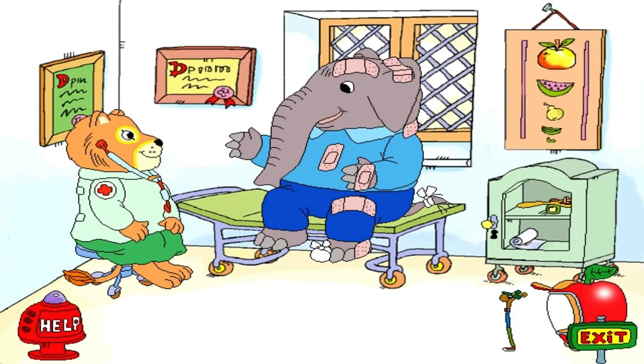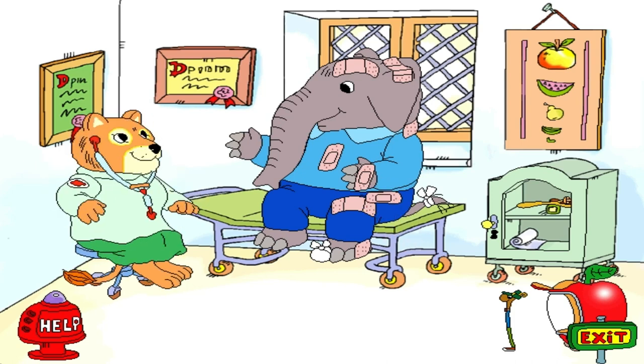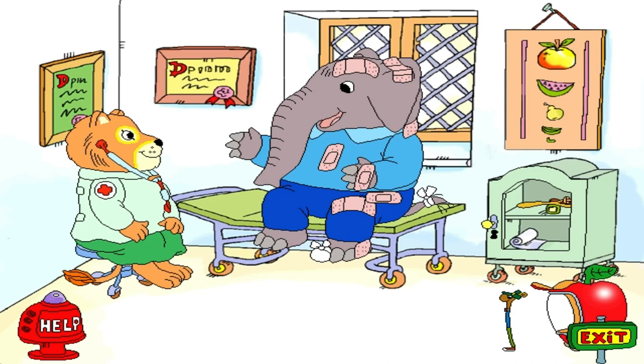My waist is sore too. It needs a bandage. You feel much better. Ouch! My leg! I'll put a bandage on it. There, now you'll be okay.